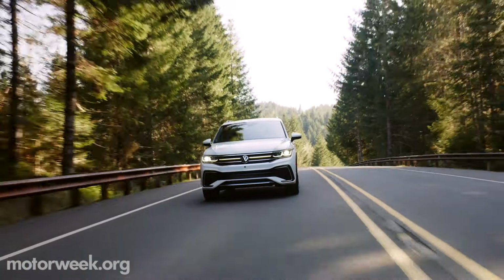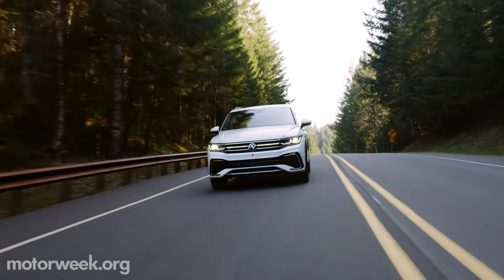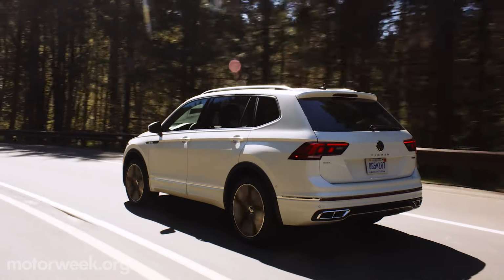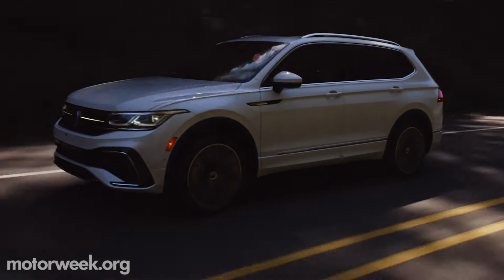Set to hit dealers in late October, 2022 Tiguan pricing will start around $27,000, with the top SEL R-Line trim taking off at just under $38,000. And we'll have much more coming up soon on MotorWeek.